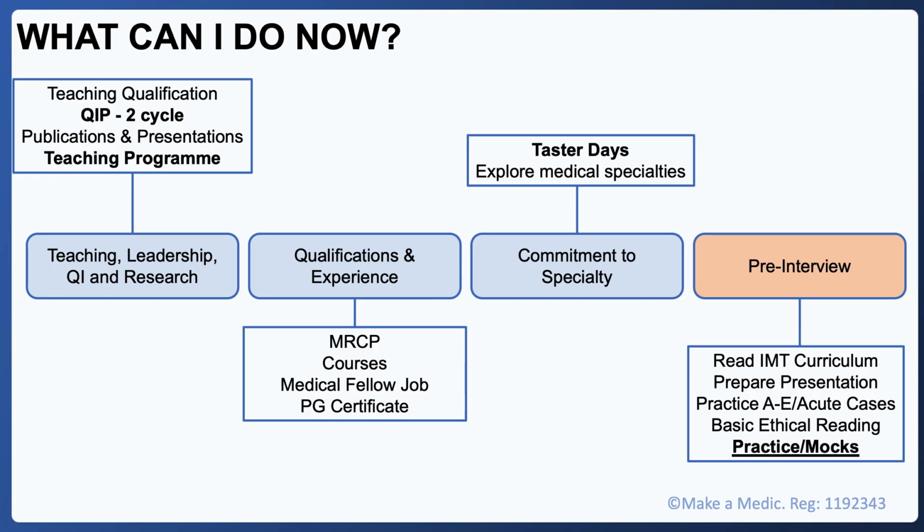Ideally they'd be people who are doing IMT applications as well, but also those going into other specialties, as there's always a huge crossover. Most of the other specialties are going to involve sections about suitability to that specialty, a clinical scenario, and ethics as well. So trying to find other colleagues and friends you can practice with will make a big difference.